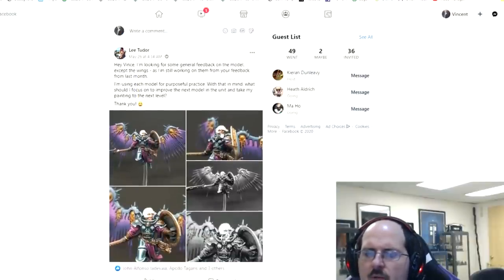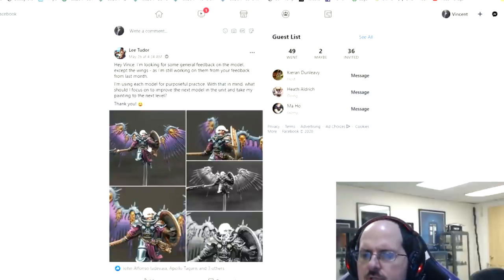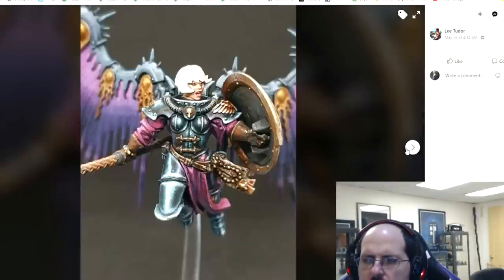Okay, next up, Lee Tudor. General feedback on the model except for the wings. So still working from last month. What should you focus on to improve the next model and keep improving the unit? Sure. So we'll ignore the wings. So my feedback for you, let me swing around here. Yeah, get closer. There we go.